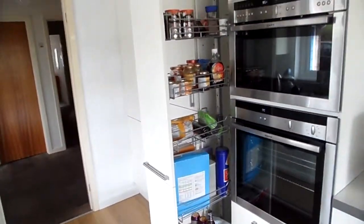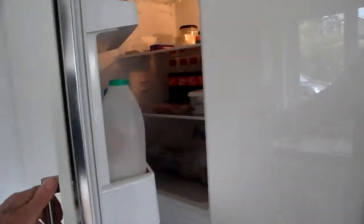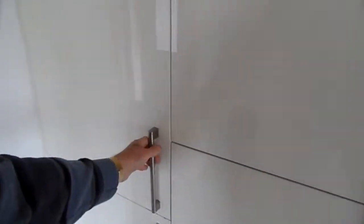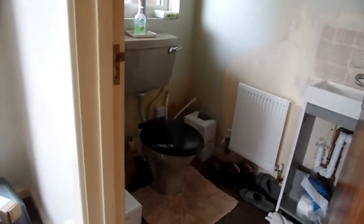Pull out larder cupboard, fridge freezer, and general purpose cupboard. I can't remember if we looked in here on the first video, but the old wash hand basin's gone, a new radiator, and the old green toilet is still here, but the new one is in a box in the garage waiting to go in.